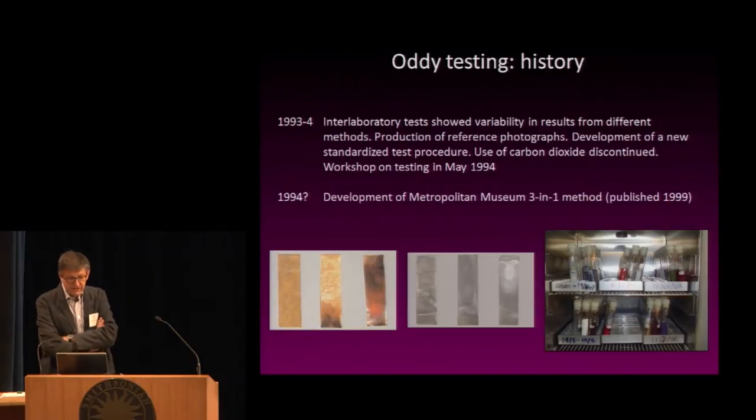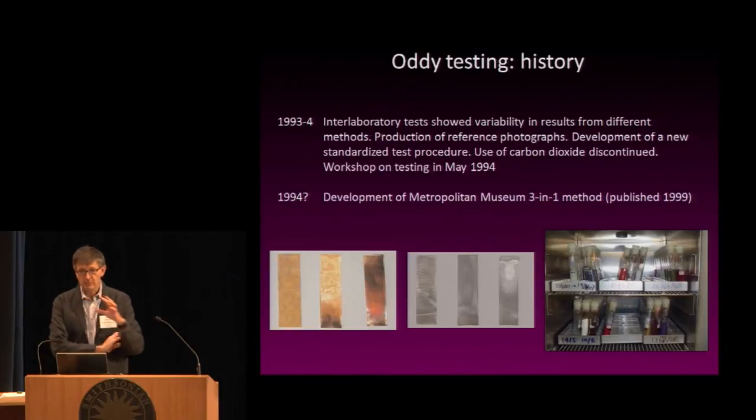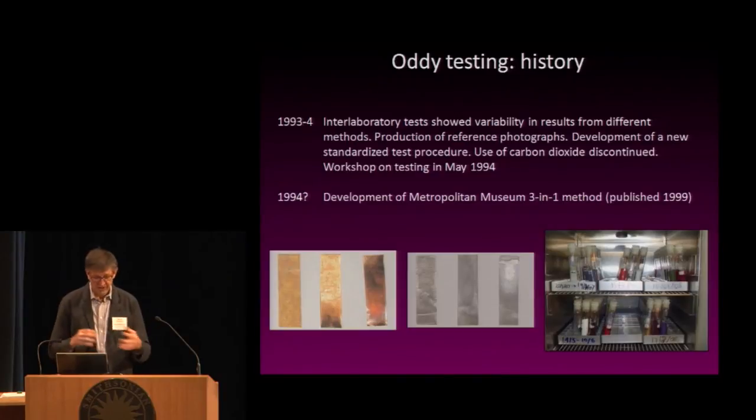And then around the same time as that redevelopment were these big sets of interlaboratory tests addressing the point that there were not always strong correspondences between the results achieved by one laboratory and those achieved by another. And there was a workshop where people came together to discuss procedures used and to try and hammer out a particular protocol for the future. And then around this time, the MET 3-in-1 method was developed.